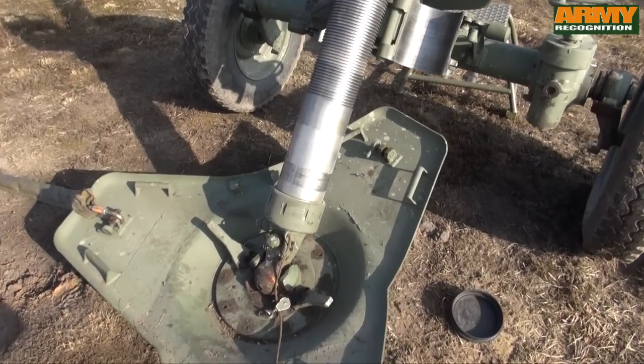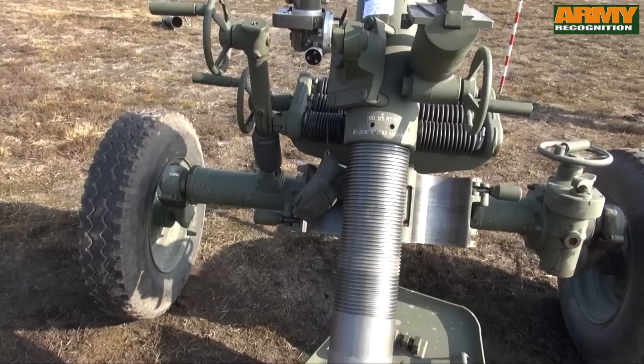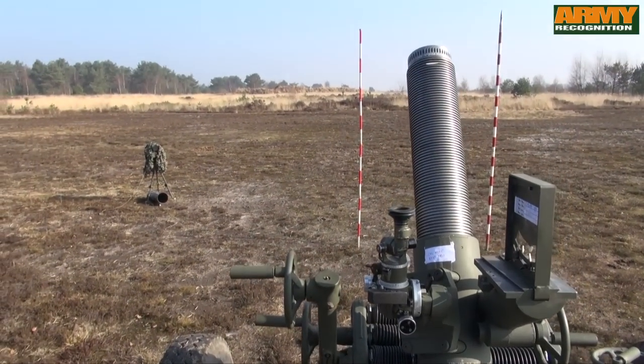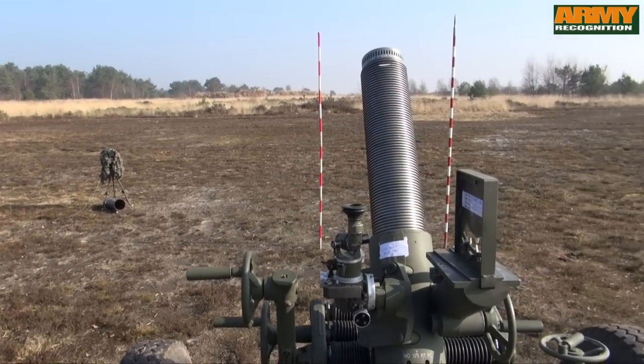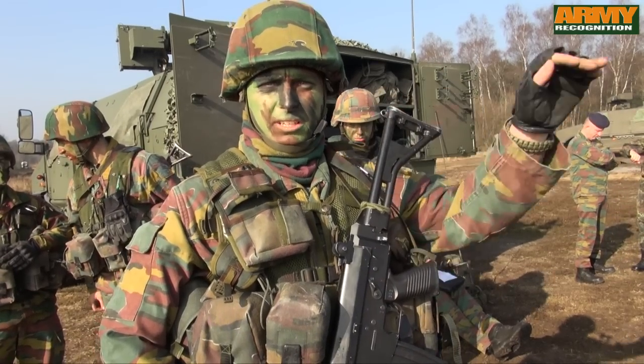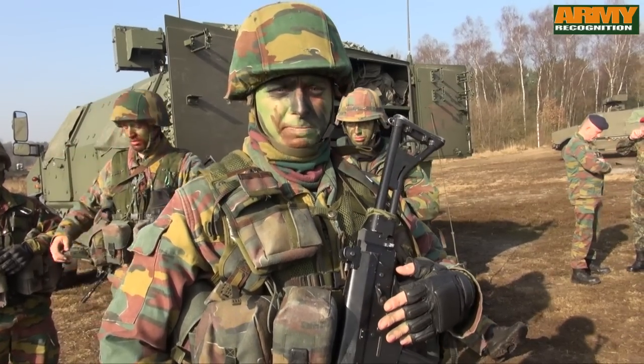The effective range of our artillery piece is 8 kilometers with normal munitions. Special munitions, long range munitions, can reach the enemy up to a range of 12 kilometers.